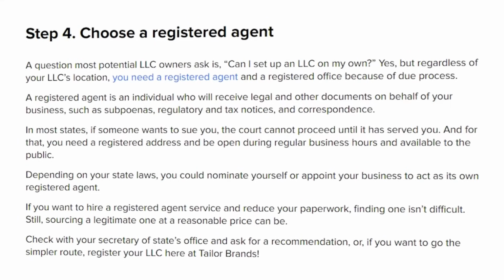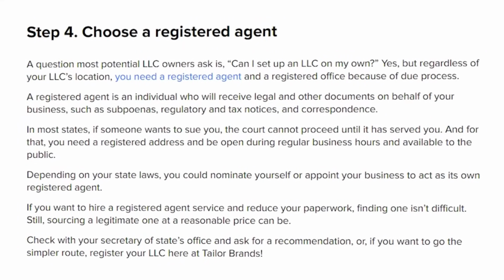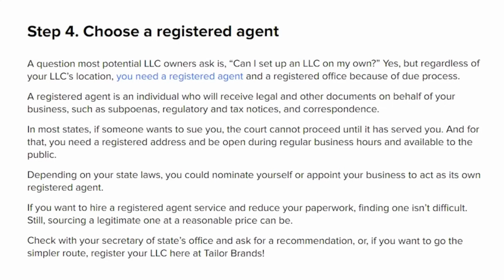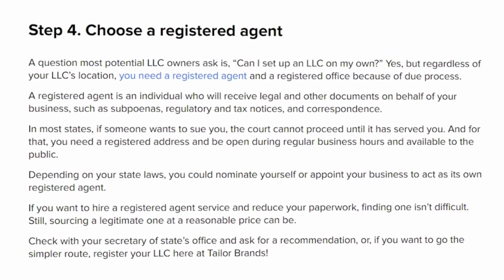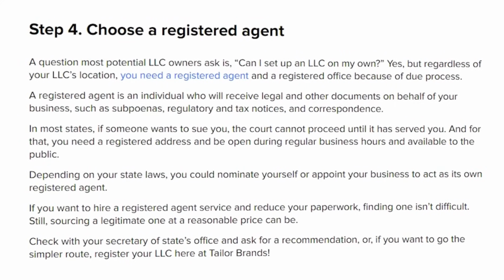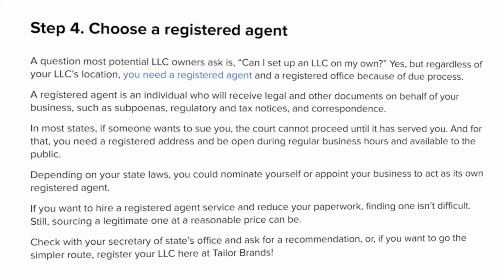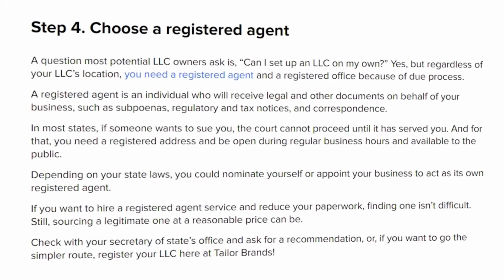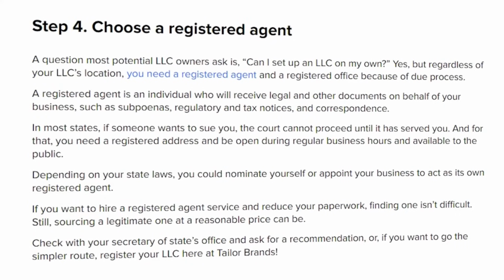In most states, if someone wants to sue you, the court cannot proceed until it has served you. And for that, you need a registered address and be open during regular business hours and available to the public. Depending on your state laws, you can nominate yourself or appoint your business to act as its own registered agent. If you still want to hire a registered agent service and reduce your paperwork, finding one isn't difficult.